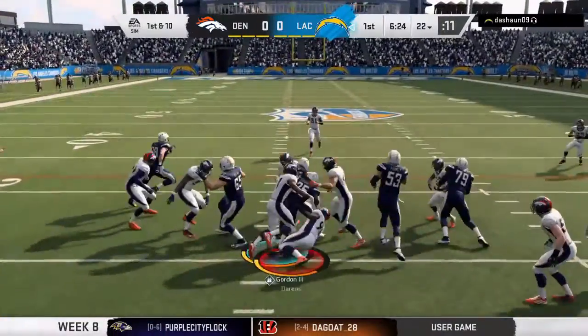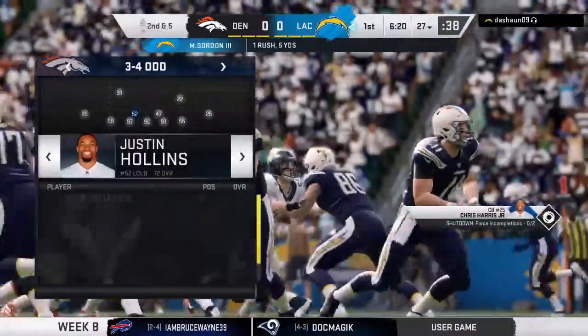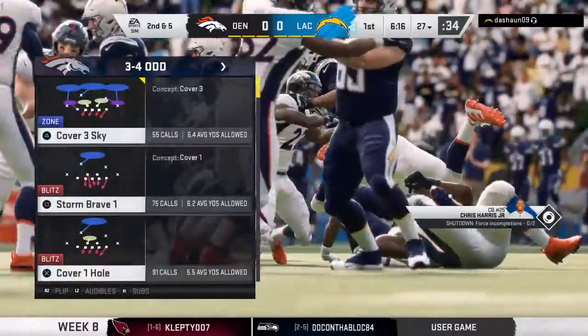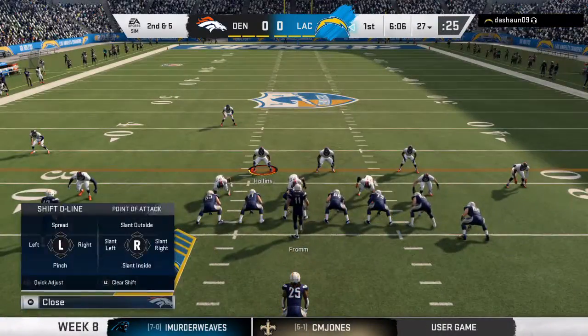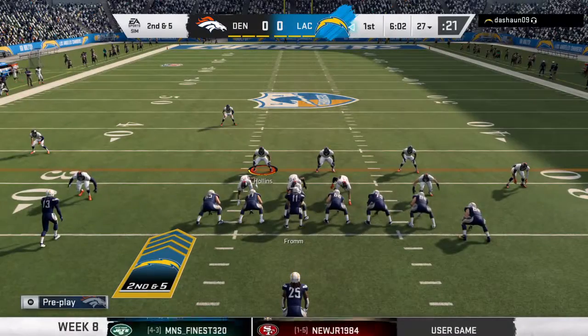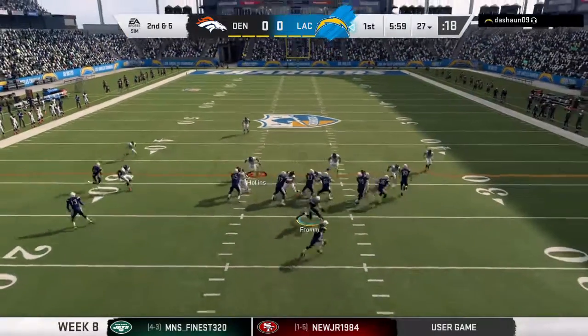Now a first carry for Melvin Gordon. The former All-Pro Marcel Darius brings him down. This running game's so important for them, and they know that. It helped lead them to a victory last week when he was over 100 yards. Let's face it, it's their identity, and that's what they want to play to. They want to be that team that runs the ball really well each and every week, and right now we're seeing a pretty good pattern of that happening.